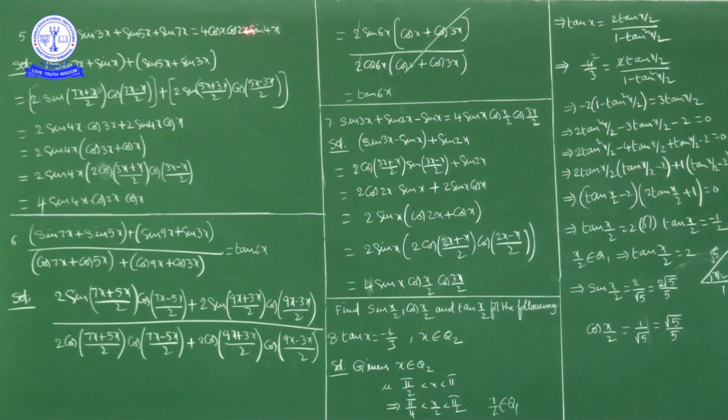What is the reason? 7x plus x is how much? 8x. Here 5x plus 3x is also 8x. That is the reason. So I'll regroup the terms. I'll take the left hand side and prove the right hand side. LHS, I'll regroup the terms, that is sin 7x plus sin x plus sin 3x plus sin 5x.